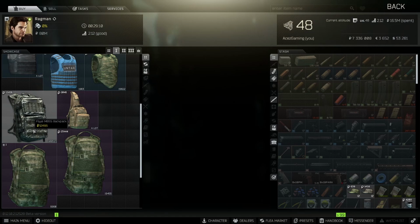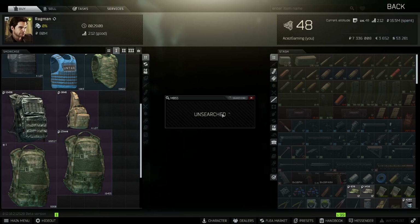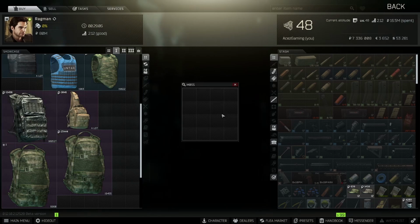You can pick up a nice amount. It's not terrible, but it's not great. So, it's kind of the mid-range. That's if you're under level 10. I would just buy one of these. It's not a big deal.